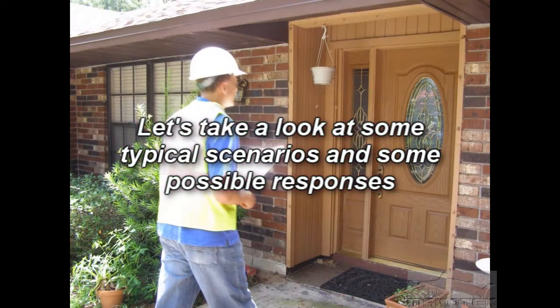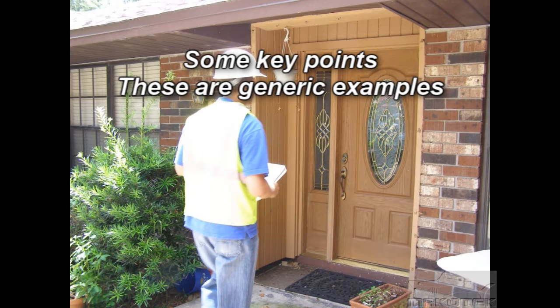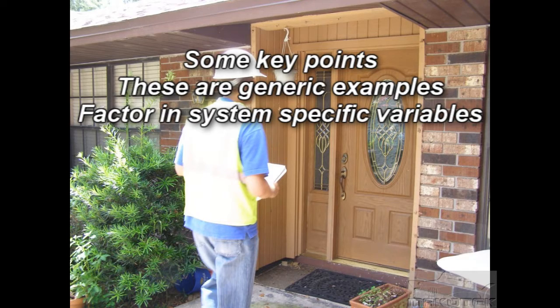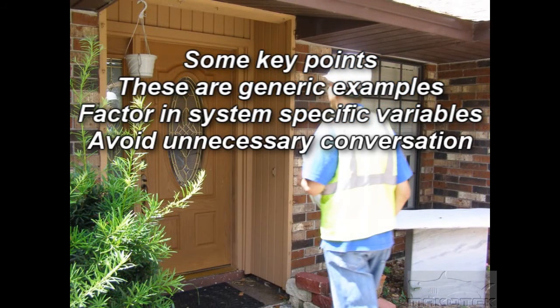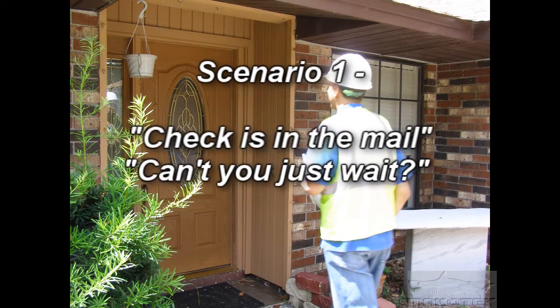Let's take a look at some typical scenarios and some possible responses. Some key points to remember are these are generic examples. Factor in your system's specific variables. Avoid unnecessary conversation and be courteous, but stick to the topic.